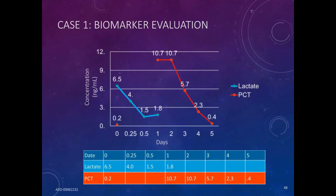So 24 hours after the patient's in the hospital, we actually repeat the PCT, and now look at it. It's 10. Despite the fact that the lactate level has normalized. But of course, the lactate and PCT are looking at different things. Procalcitonin is looking at whether the body thinks it's infected. Lactate is looking at whether you fixed perfusion. And you did. Perfusion is great. Infection still ongoing.